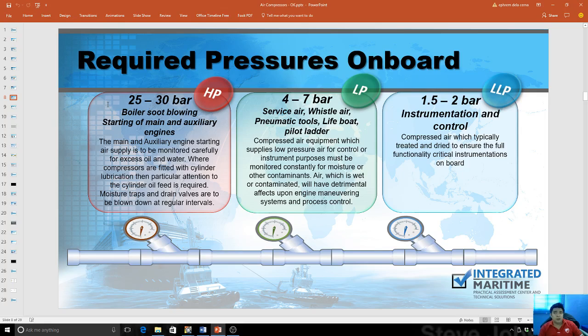So we have what do you call this, a water separator. It just separates the liquid, especially with the lifeboats, because when that gets damaged, it will eventually get stuck. Then you have a very low pressure, which is used for instrumentation control compressed air, which is typically treated and dried to ensure the full functionality of critical instrumentation on board. So as you can see, this needs a dryer.